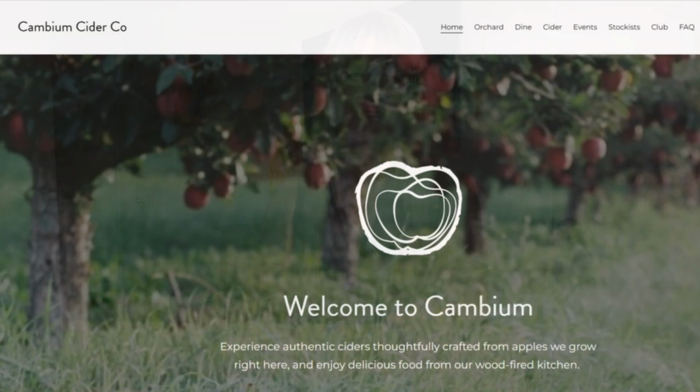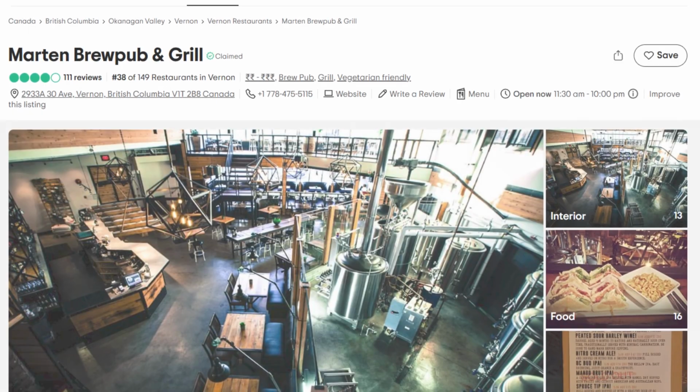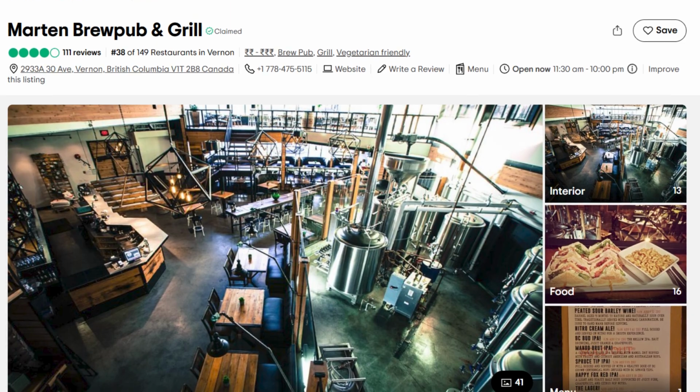There's also cideries and craft breweries popping up all over the region, like Cambium Cidery in North BX, which is a full-fledged cidery and a beautiful, beautiful restaurant. Or Martin's Brew Pub, right downtown Vernon, which is a craft brewery and has some excellent food as well. It's one of my favorites.